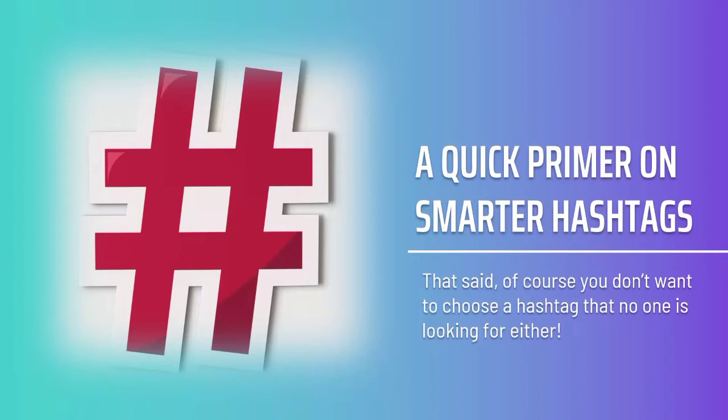This is why the best strategy is most often to go somewhere in the middle and to aim for a hashtag that has around 30,000 posts a day.